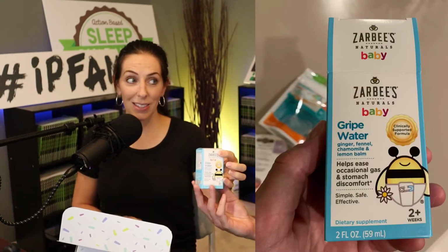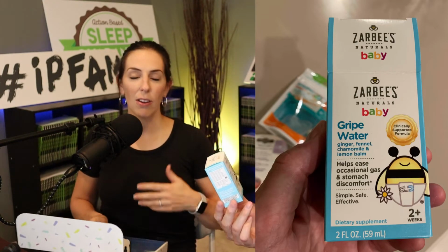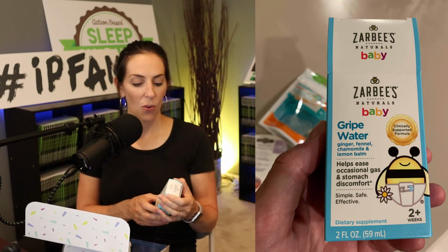Okay, next we have the Gripe Water. I think this is a new thing. I've not seen that in any other. Gripe Water, yeah, for those upset tummies. That's never worked on any of our kids, has it? I've never had to use it, really. We have 8 children, 12 and under. We've been in diapers for like 12 or 13 years, and I don't think we've ever used it. Ginger, fennel, chamomile, and lemon balm, with a little syringe. Got Gripe Water. Yeah, I don't know.